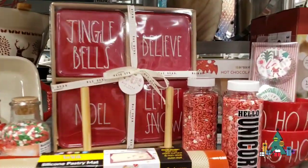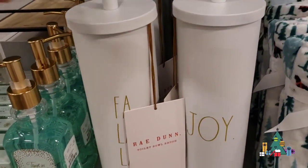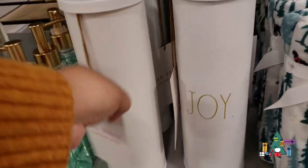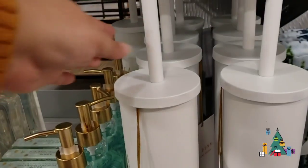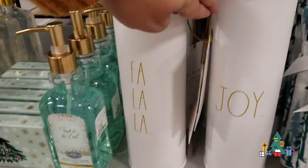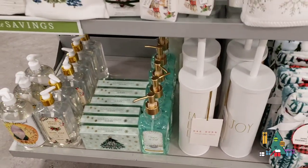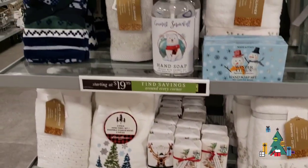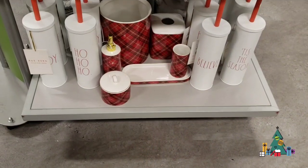I can't talk because of the music. Now these are gorgeous, gorgeous, gorgeous, and they are $12.99. Look at this. This one says fa la la. That one says joy. And it's just beautiful. They have a whole set of bathroom display in this end cap.